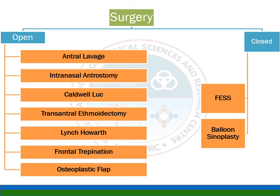Next, followed by sphenoid ostium opening, wherein we go through the sphenoethmoidal recess. And last is the frontal sinus opening. That is, we widen the frontal, we uncap. There is a very clear word, uncapping of the frontal sinus. Now, this is what is functional endoscopic sinus surgery.